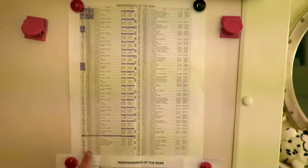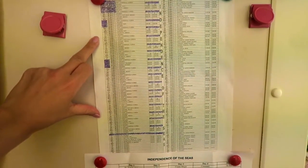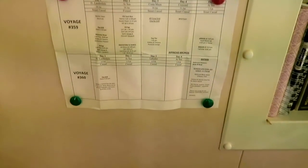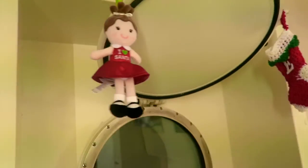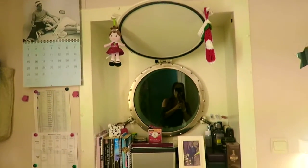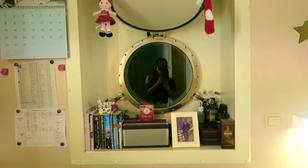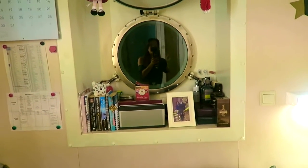Then here we've got our itinerary of where we're going, all the dates. This is all we have left after nearly 10 months on board, so we're doing very well. And our schedule for the days there. And then here we've got the porthole, which I'm sorry, it's night time, so you can't really see. Obviously, if the lights were on outside, it would be absolutely gorgeous. You know, they've got the sea, the beautiful sky.